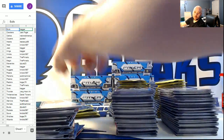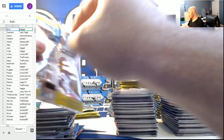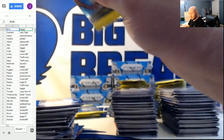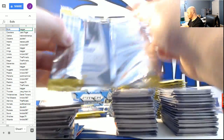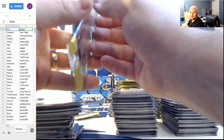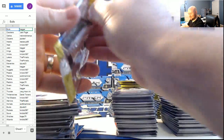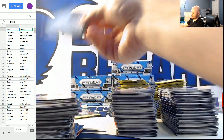We'll break it the same way we've been breaking it. One box, random divisions. Possibly put multi-box break in the store. See how that goes. Everybody asked for random player breaks, and then nobody ever bought one. But that's how it goes sometimes.